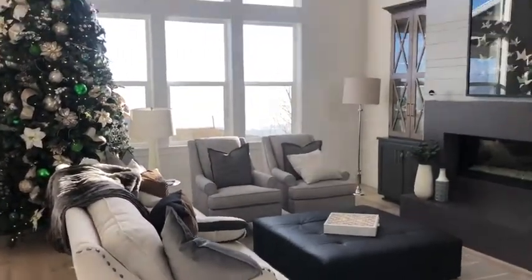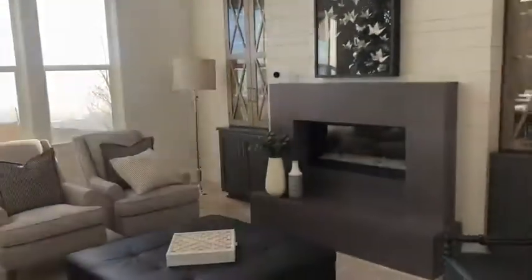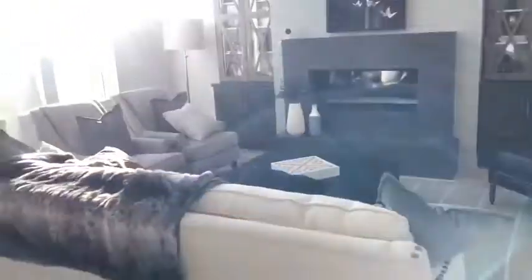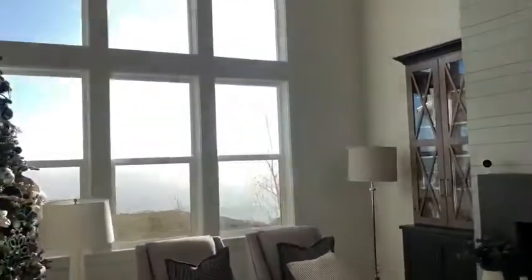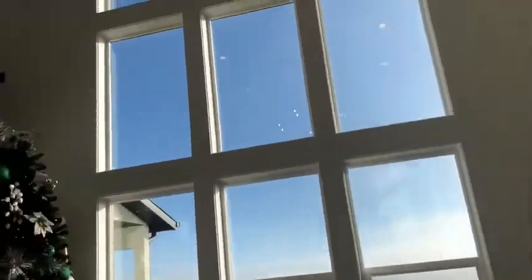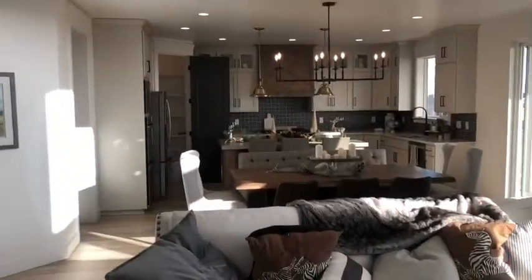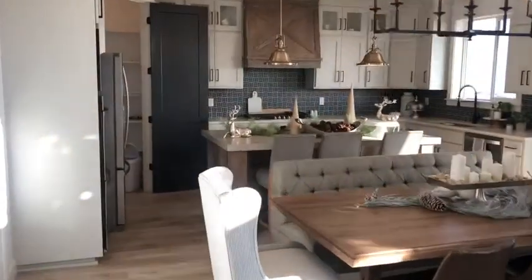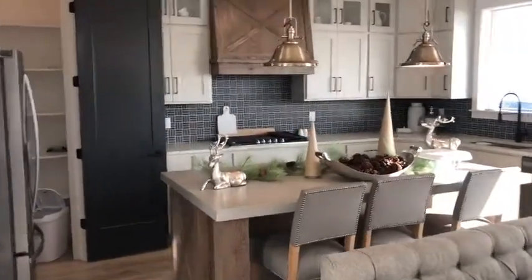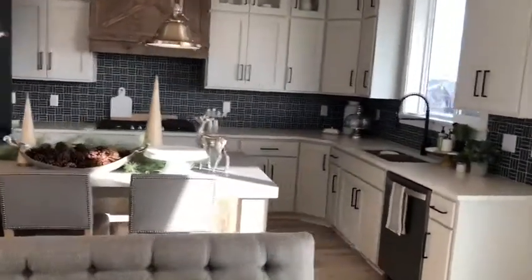This is very cool, great room. Lots of natural light. Just awesome windows. And it's open up to the loft upstairs. See the eating area, and then also the kitchen. Cool island. I'm sure this model is tons of upgrades.